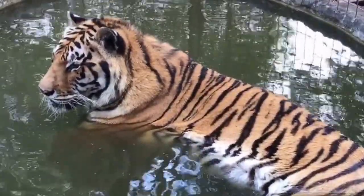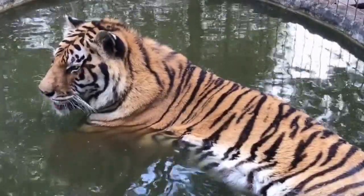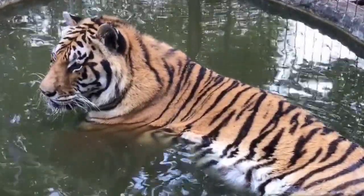So nice to see Zeus enjoying his pool. It's only like 77 degrees this morning. It's not that terribly hot yet.